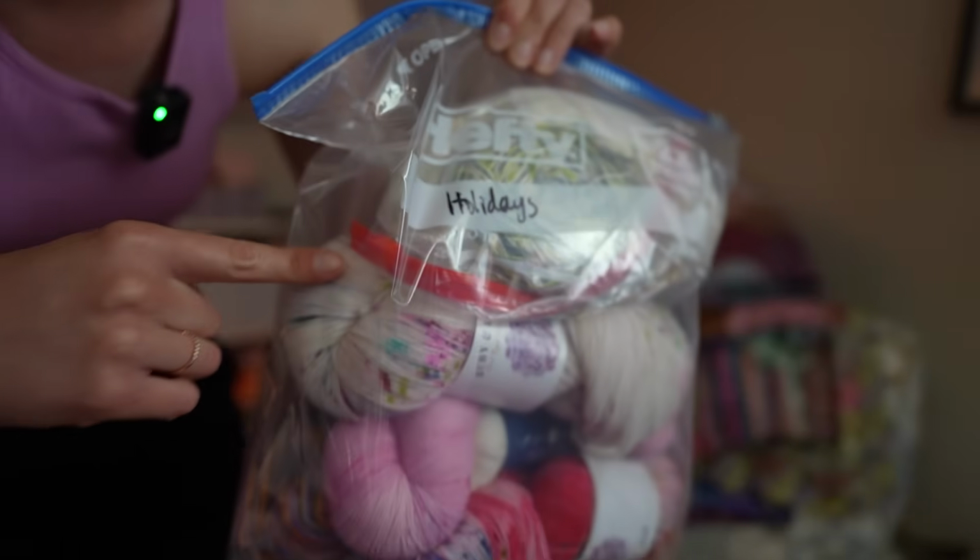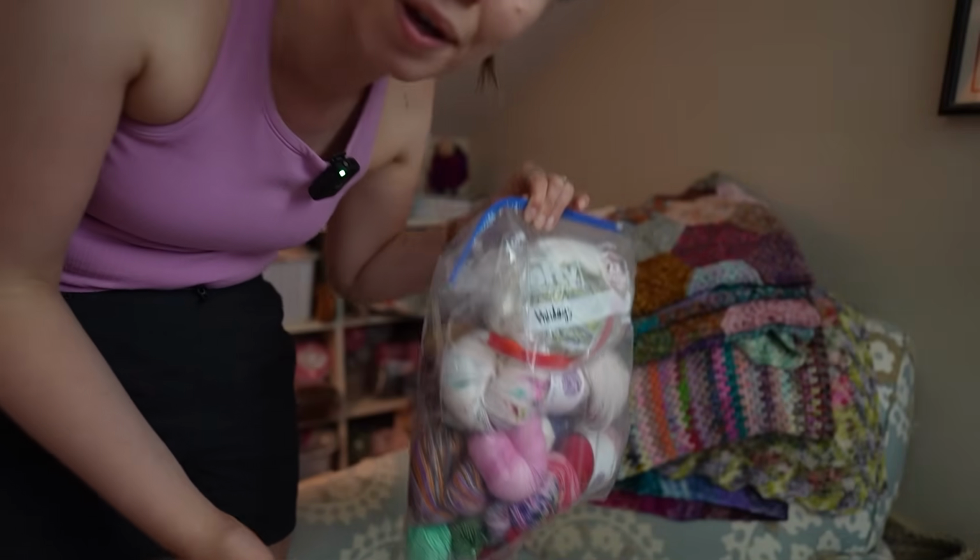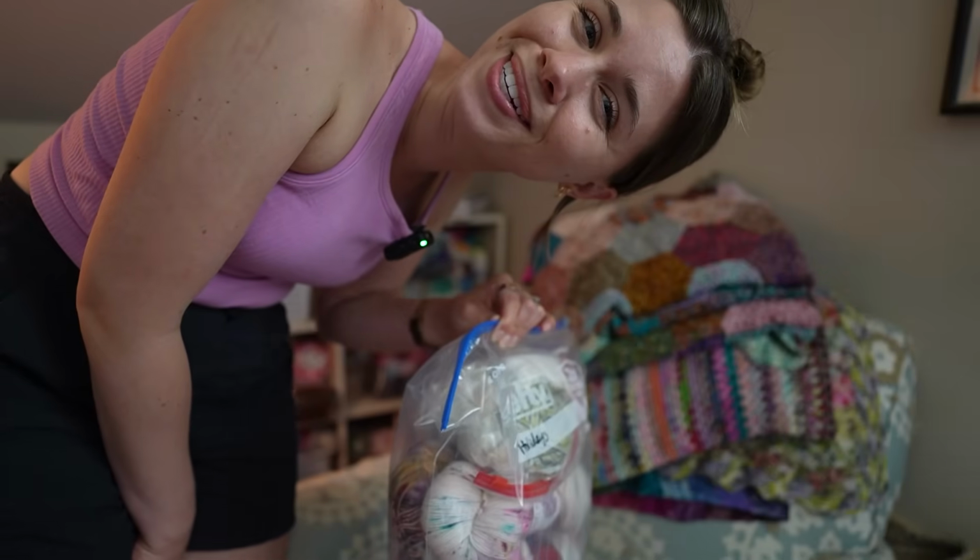I'm really excited for the day when I have a stationary space again and I can really spread out and put my stash on display. I'm kind of just imagining, whenever I'm ready for that new single skein project, just going to that cube or basket or however I have it and picking something based on my mood. I was also able to make myself an entire bag that is just holiday yarn. So that's going to be really fun one day too. But there are no holidays coming up right now, so I can put this away.